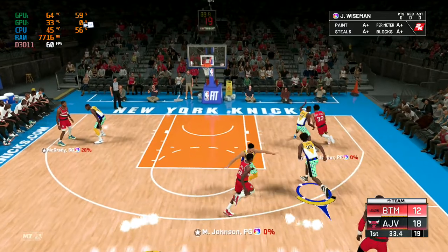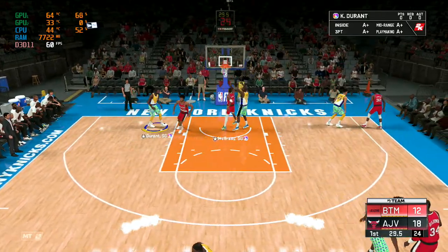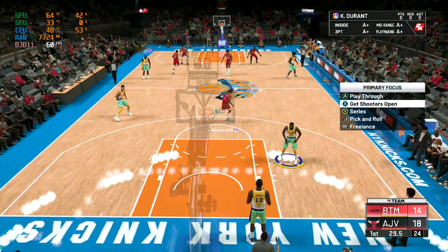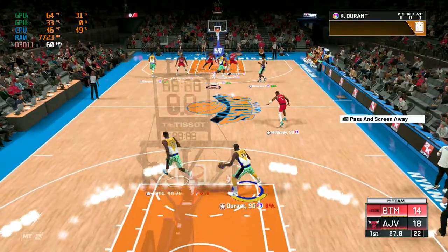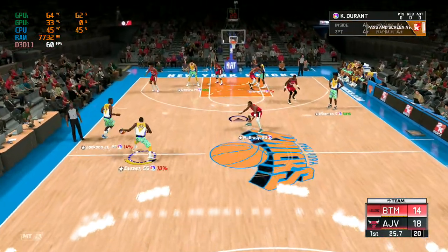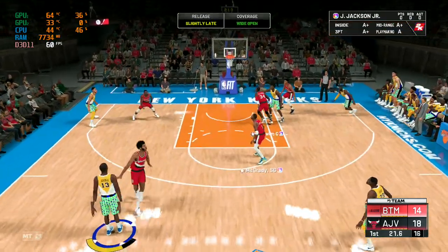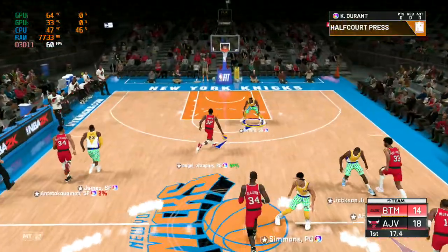Now Abdul-Jabbar, pass to McGrady, and he goes up strong with one hand and flushes it down. And McGrady has an impressive vertical there, showing once again with how well he dunks the basketball. Outside Jackson, from deep, it's hauled in by McGrady.